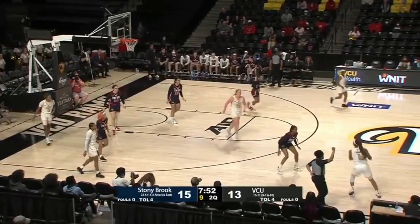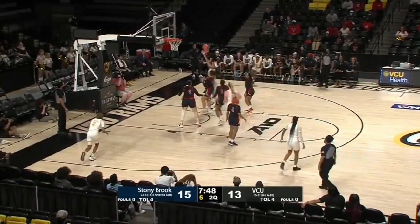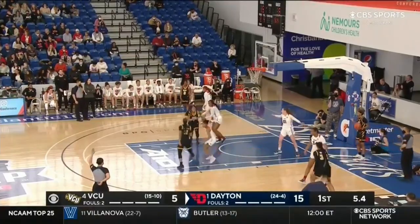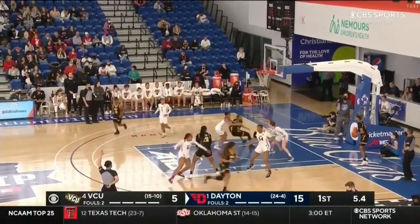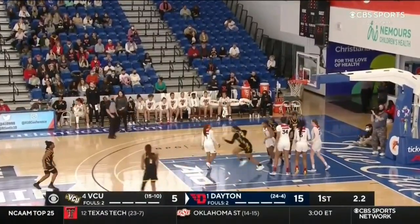Next Covington, long inbound out to Taya Robinson. Shot clock still winding down. Taya driving toward the basket, puts up from under the basket. Taya Robinson, little floater.